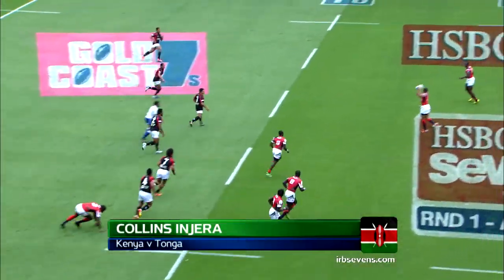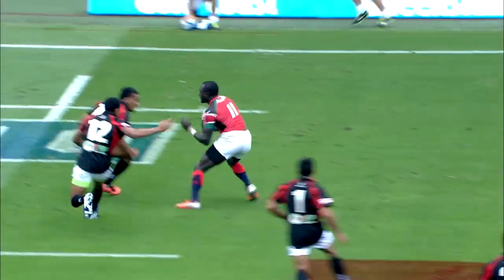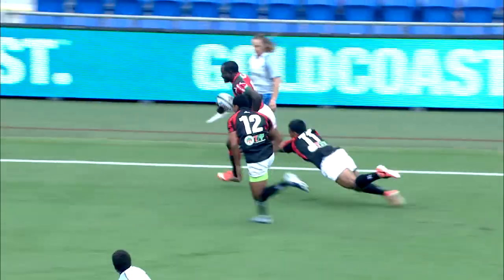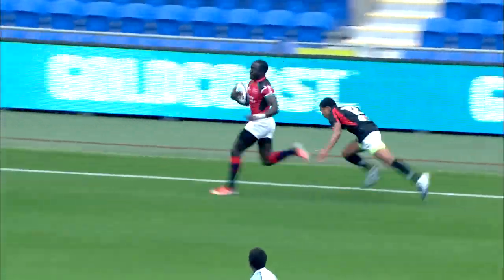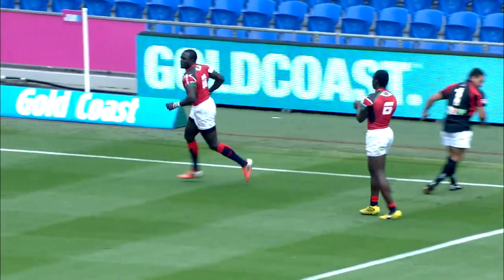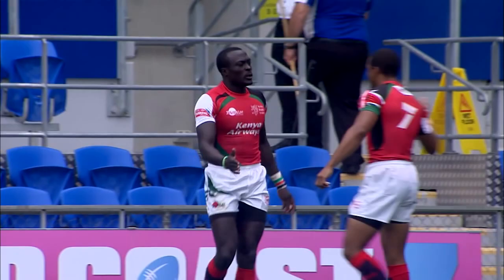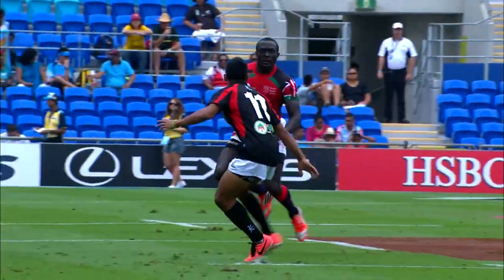Good possession again for the Kenyans. Injera on the right wing gets the fend going. He's a speedster and he's very solid indeed. Just charges his way to the line. Collins Injera. What a player, Collins Injera.